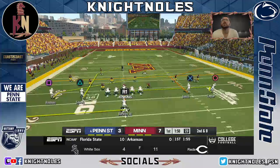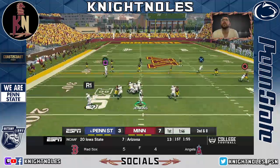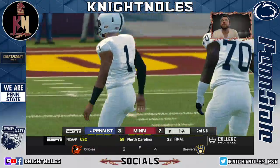Second down. Quick throw out to the receiver. Incomplete.